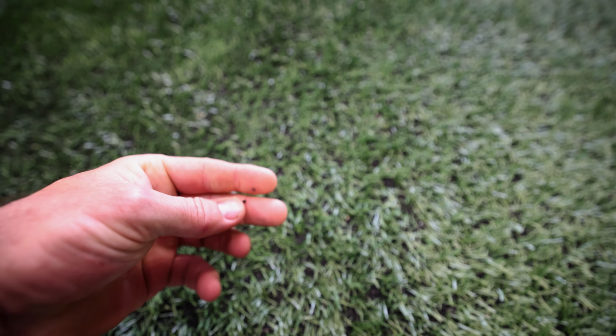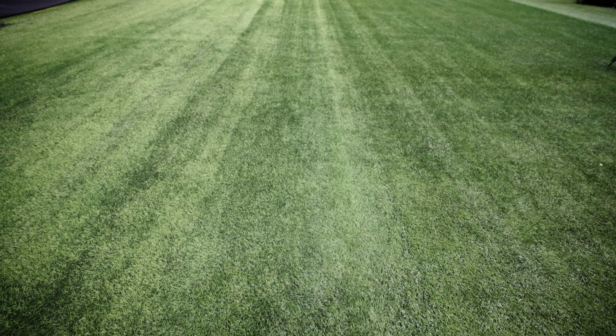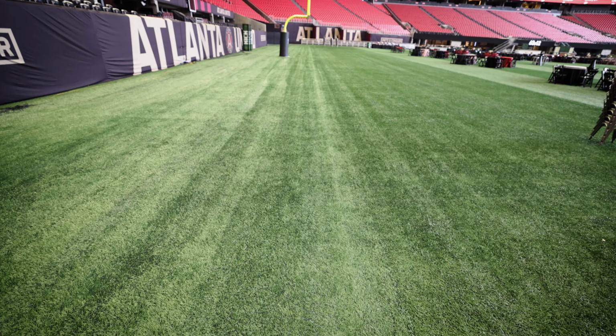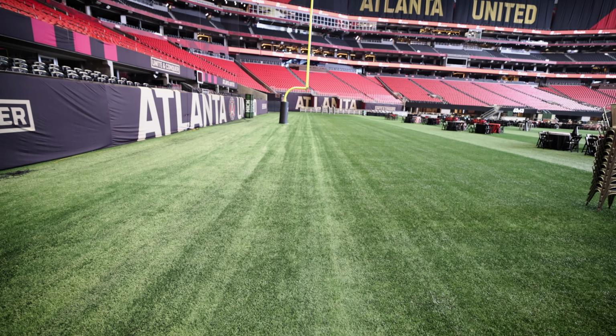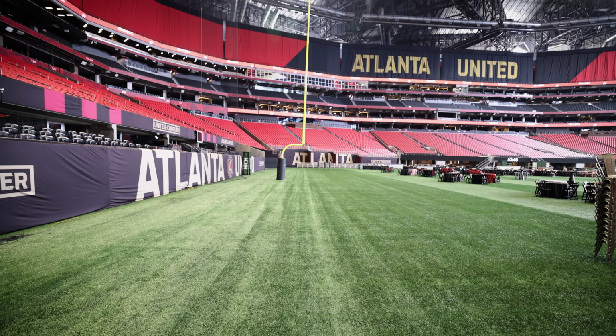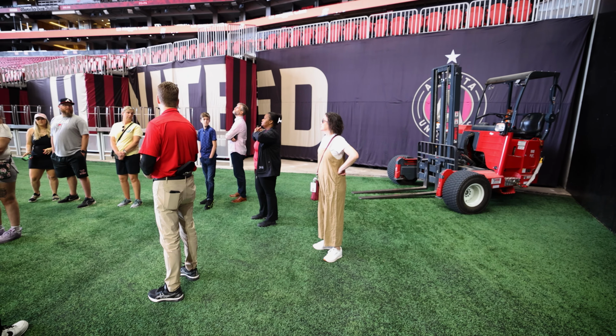But anyways, of course the field is artificial right now, but closer to 2026, we're going to have real grass because we're hosting the World Cup, so that's pretty cool. And just in order to host the World Cup, you have to have real grass. So somebody will be doing something with this. I don't know. Do you know? They donated to local area high schools to use on their practice fields, and so that's really a good deal because this is not inexpensive stuff.